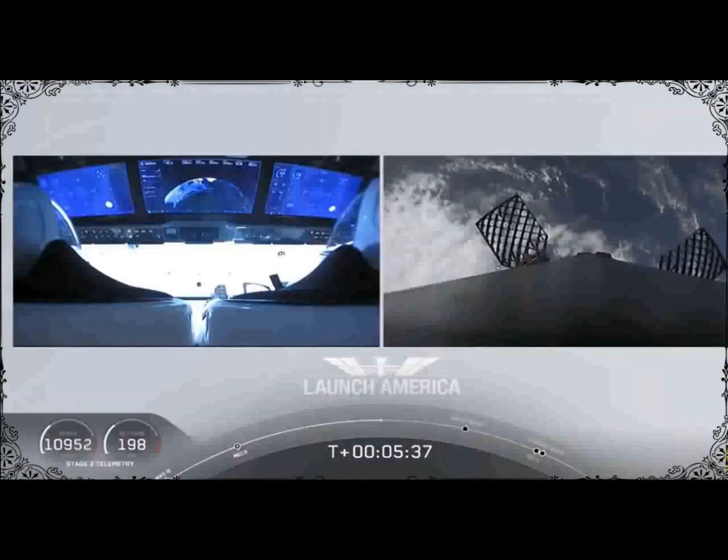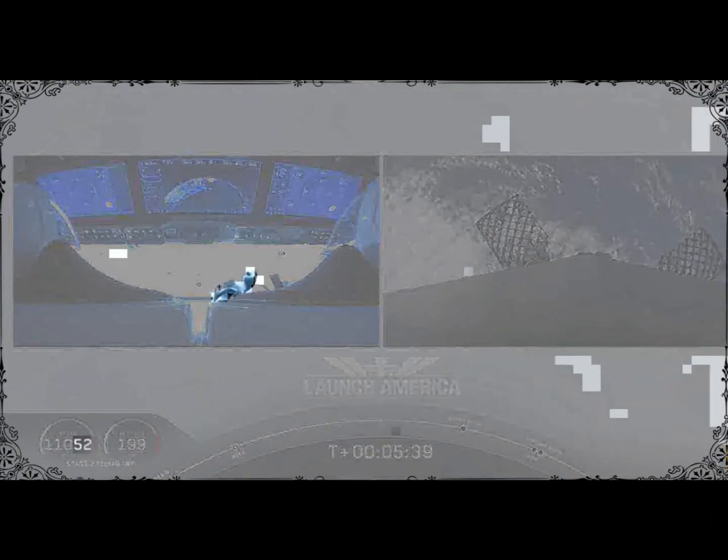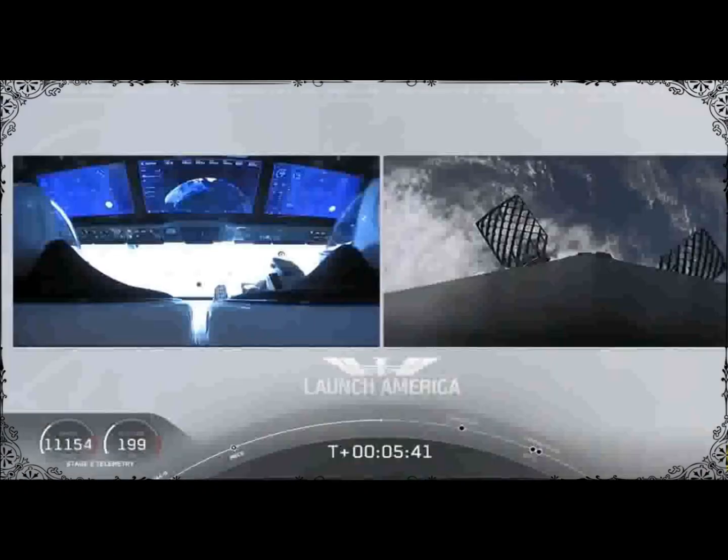And we're just about a couple minutes away from the entry burn, and that's where 3 of the 9 Merlin engines do ignite to help slow the vehicle down as it re-enters back into the Earth's atmosphere. And then after the entry burn will be the landing burn, which is just a single engine burn.